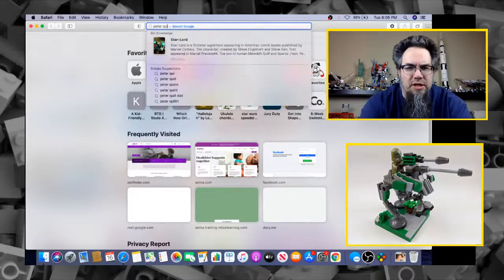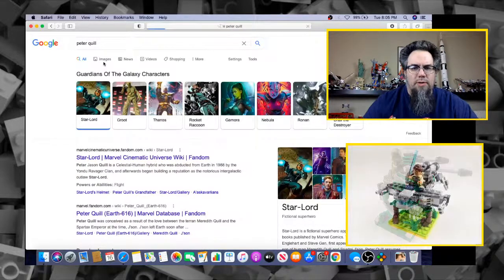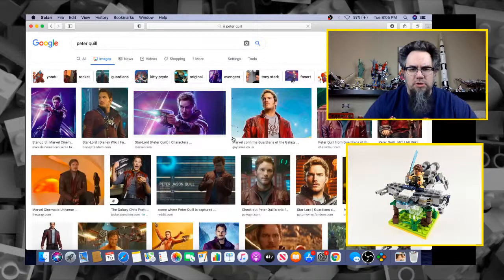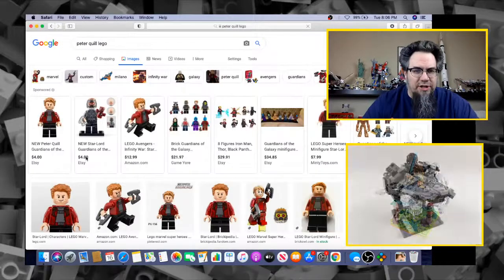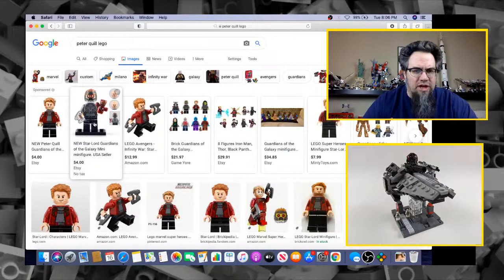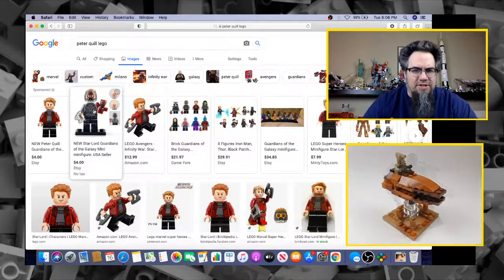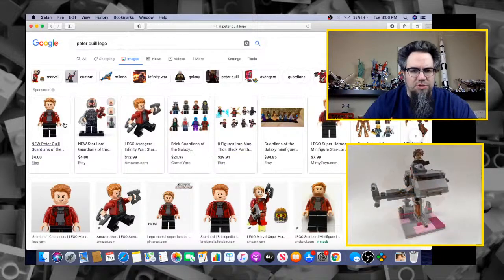Peter Quill is going to be average. There's probably already a figure of him, so we don't really need to do anything terribly outlandish. In fact, you could look up Peter Quill Lego and we'll just see what they've got. Start with the minifigure: jacket, pants, scruffy head with that hair. It looks like his guns are specific, if those are his actual guns, so that's pretty cool. And he does have a helmet. You can change out his head by the looks of it. Maybe that's a specific one that you can get from some custom makers. But we'll just do this one for now.